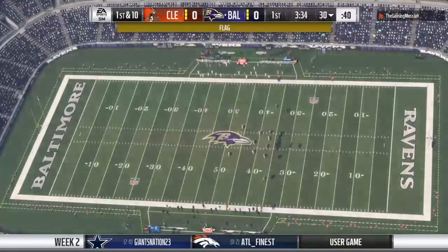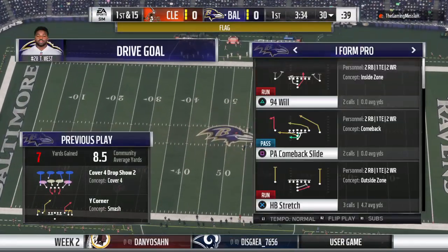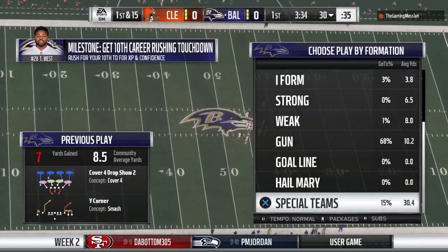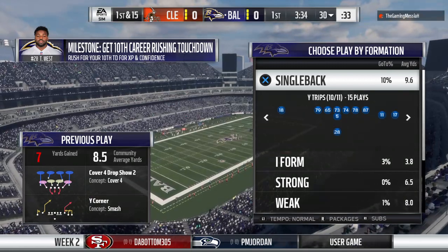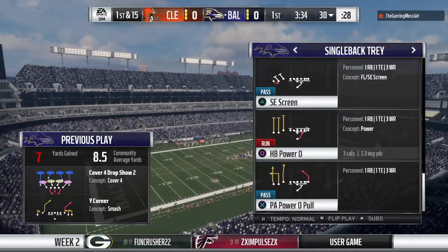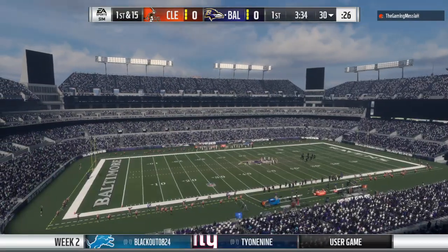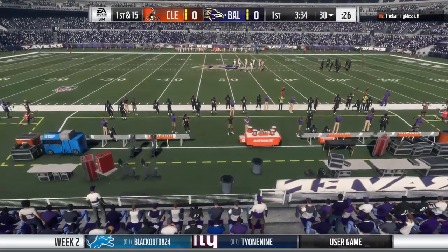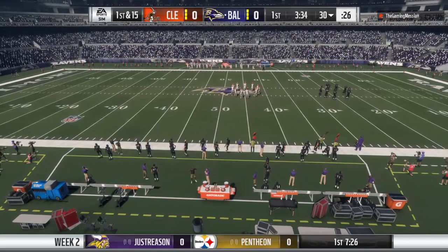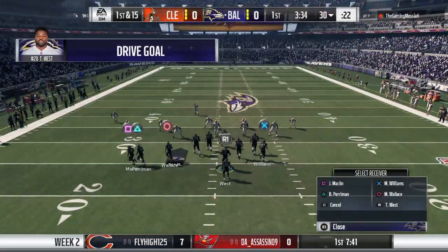Now some movement before the snap. And we'll hear from our referee for the first time this afternoon. So now 1st and 15.